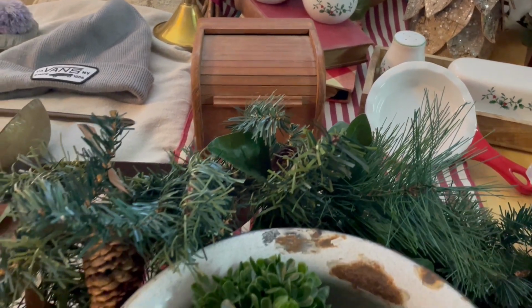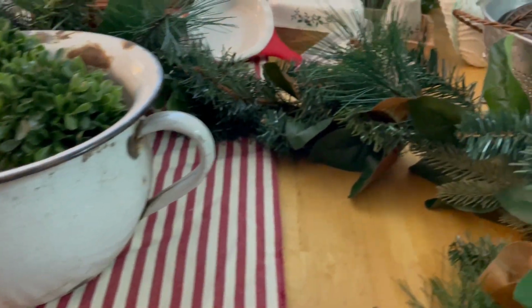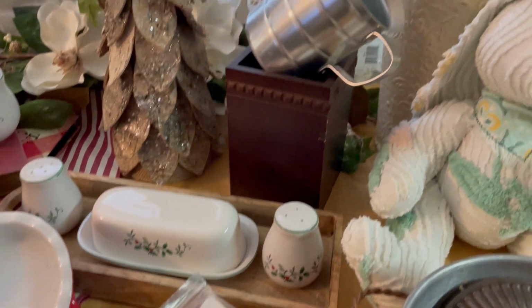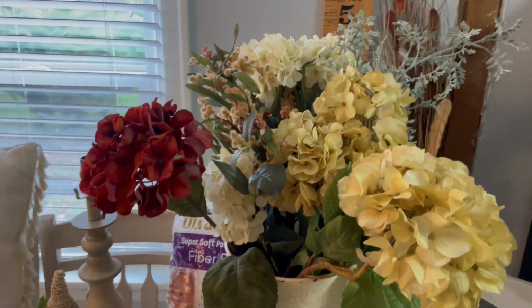And so that's kind of what I'm going to do today, is I'm going to go through a couple of these things that I got that are a little outdated, and we'll fix them up and make them new again. And the reason I like to go out here and save these pieces is because a lot of times these will end up in the landfill if not.